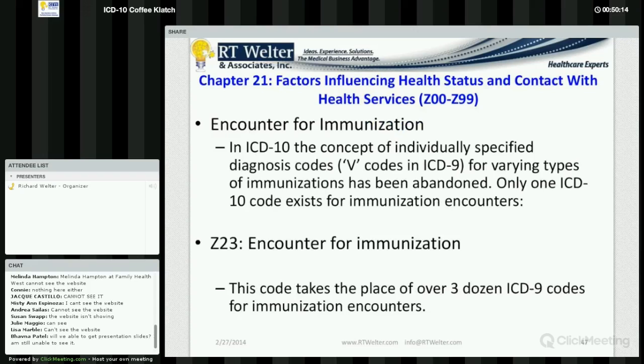Here's another little victory for us with ICD-10. Encounter for immunization, we have one code now. There's no more need to worry about linking the right V code with the right vaccine and immunization administration code. So Z23 takes the place of over 3 dozen ICD-9 codes. So now you can walk away having 2 ICD-10 codes memorized. Z23 is your encounter for immunization, regardless of type of immunization.